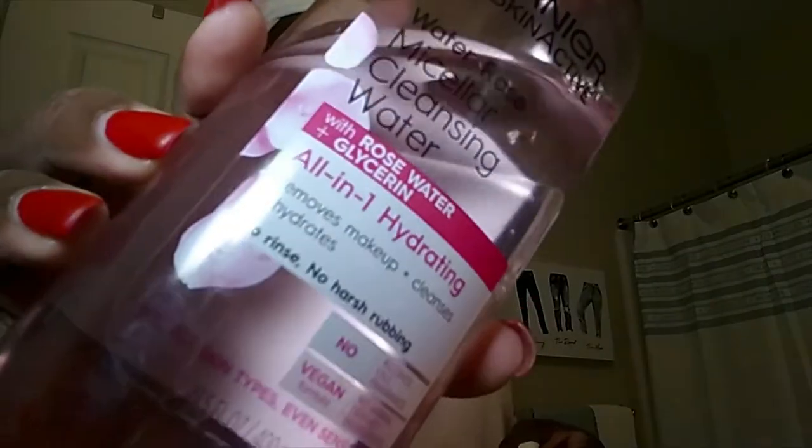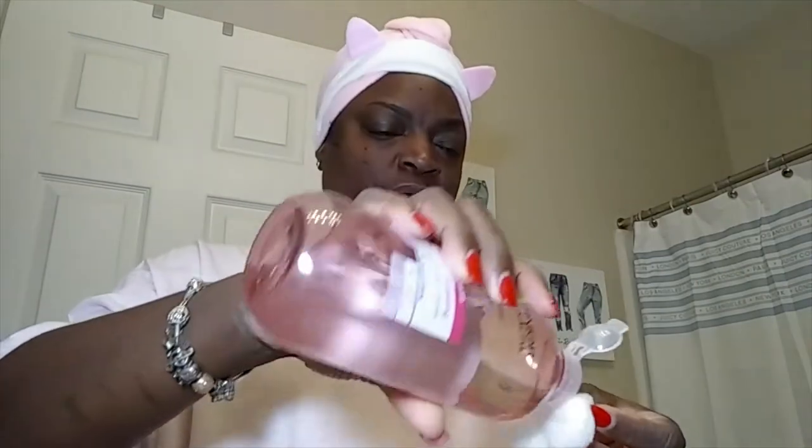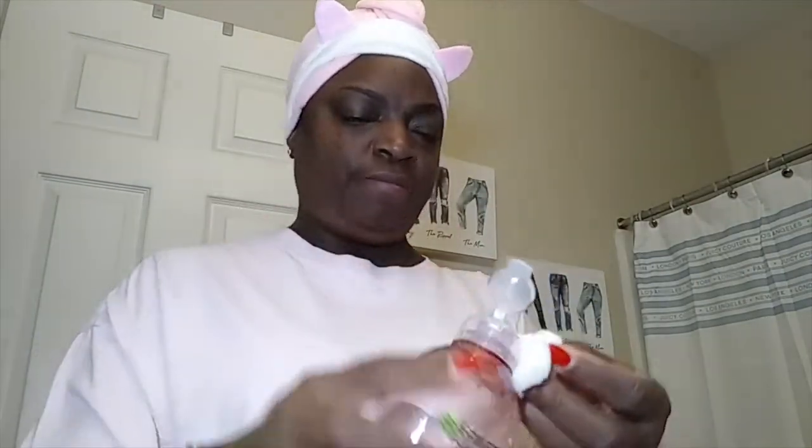Okay, first I'm gonna clean my face with this rose cleansing water, Garnier. Just gonna cleanse my face. Cleanse my face really good.